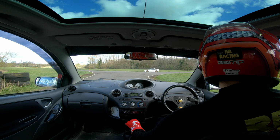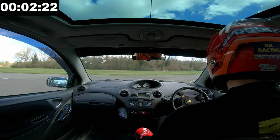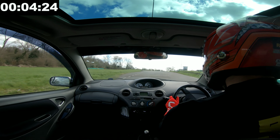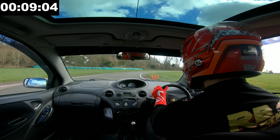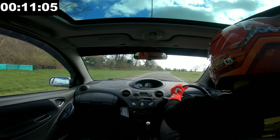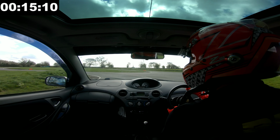So after talking about the Yaris for a little bit, we're starting our first run of the day. We're starting in this little infield bit first instead of the normal start finish line as you've probably seen on other videos of Curborough before. But if you've not seen Curborough before, we turn right out of the little infield into a left, right, and then we come into this chicane right here.